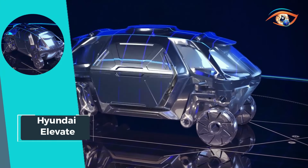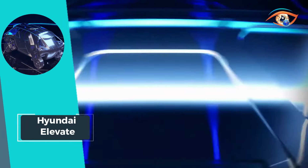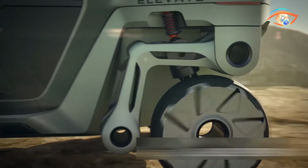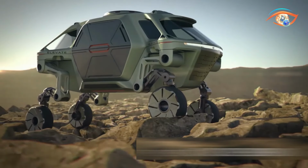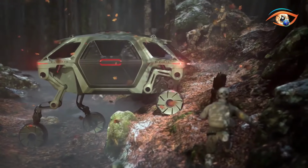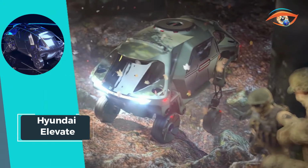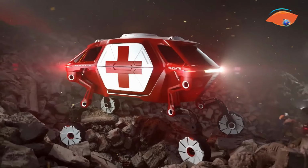Complying with BSVI 2.0 emission norms, it reflects Hyundai's commitment to environmental standards. With a fuel capacity of 40 liters and an efficient fuel consumption rate of 15 kilometers per liter, the Elevate combines power and fuel efficiency. Beyond its technical prowess, the Hyundai Elevate stands out as a symbol of liberation, offering a dynamic and enjoyable driving experience that goes beyond the conventional boundaries of mobility.